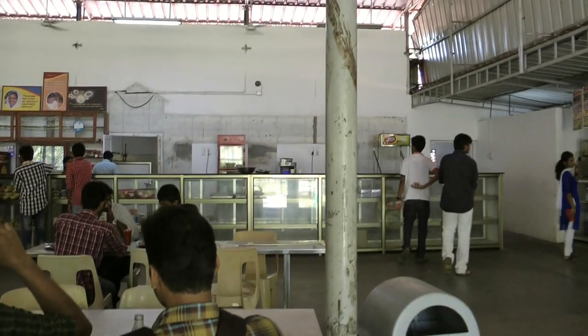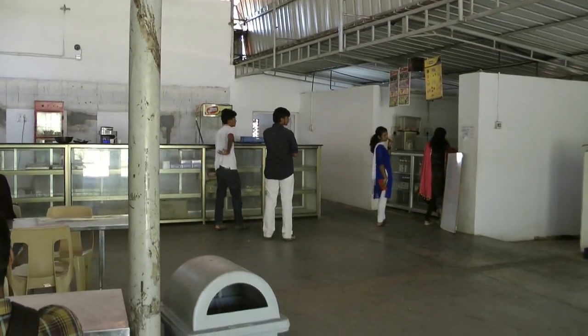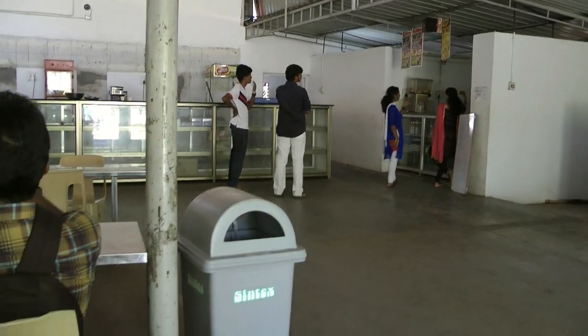Not a bad old cafe, actually. Can't wait to try one of them juices over there. Oh, it's so hot in India.